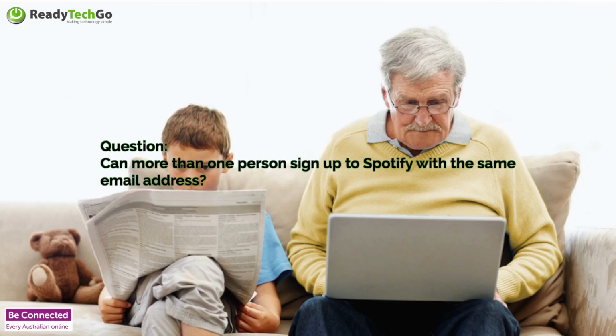Hi, Matt. Can more than one person sign up to Spotify with the same email address? Not that I'm aware of, no. Unique email address, unique account, unless you're taking up a family account. If you take up the family account, like Alan and Liz, I can see that we're putting to each other. That's when you're using a family account. Otherwise, you've got an individual account, a student account, and a family account.